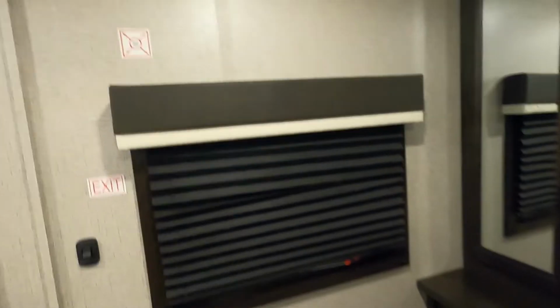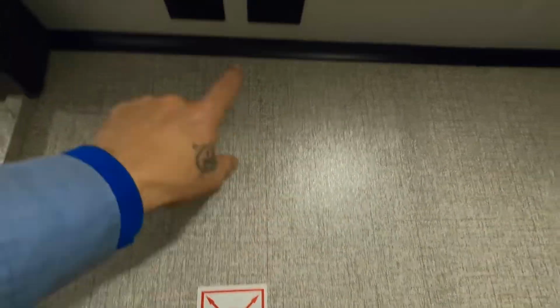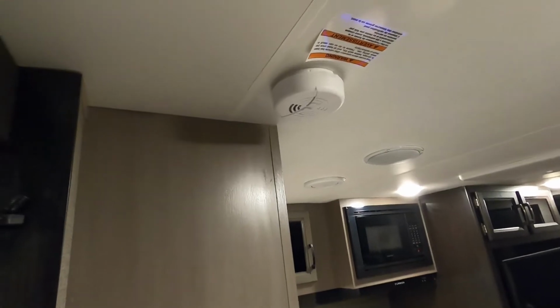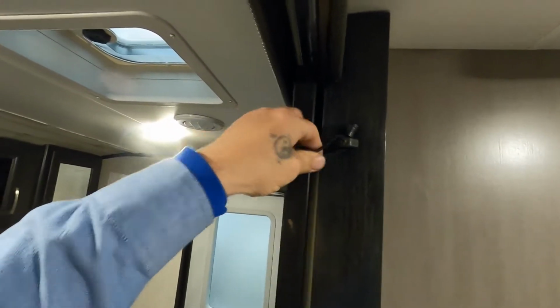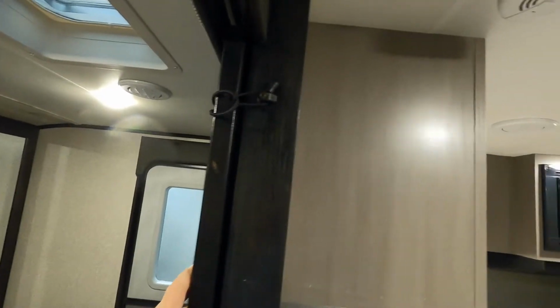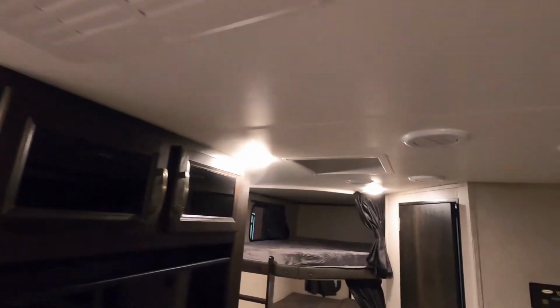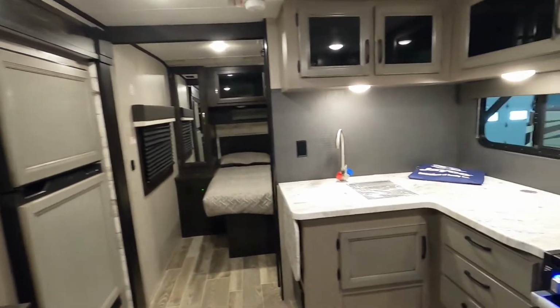This is also prepped for a TV back here. There's a bracket back here if you want to mount it, put a TV mount on here. There's your 110 and cable. About covers everything on the inside. Your smoke alarm. Make sure these doors are bungeed back when traveling. Your AC. And your lighting for above the dinette. That about covers everything on the inside.